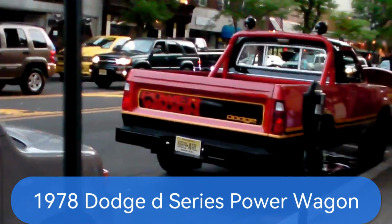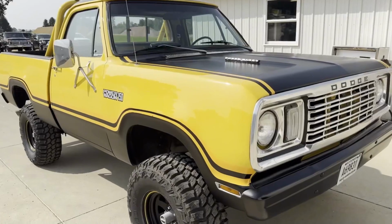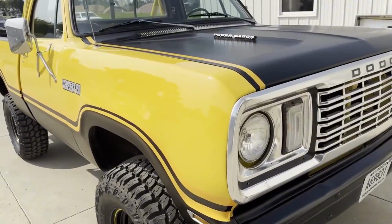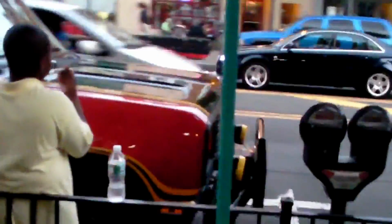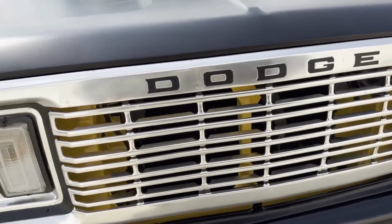The 1978 Dodge D-Series Power Wagon. Let's start with a truck that should be worth way more than it is. The 1978 Dodge Power Wagon was basically a monster disguised as a work truck. We're talking about a vehicle that came from the factory with a 440 cubic inch V8 that made over 250 horsepower when most trucks were struggling to hit 200.